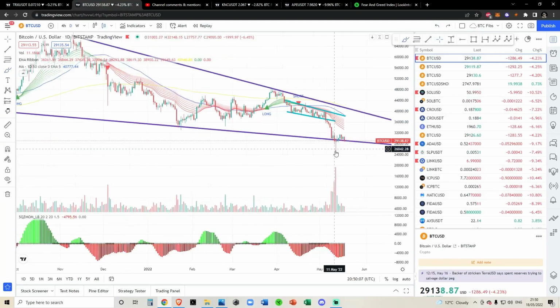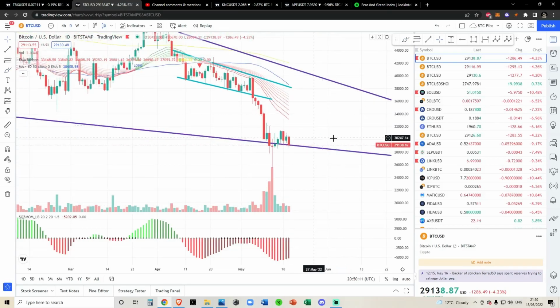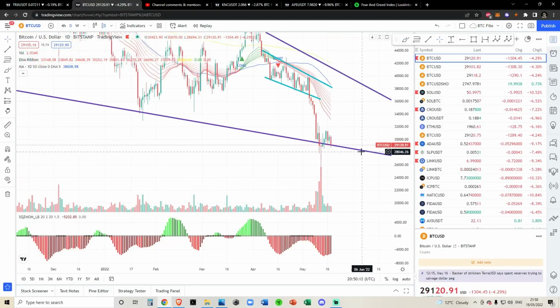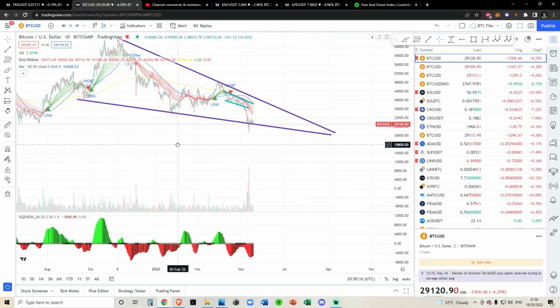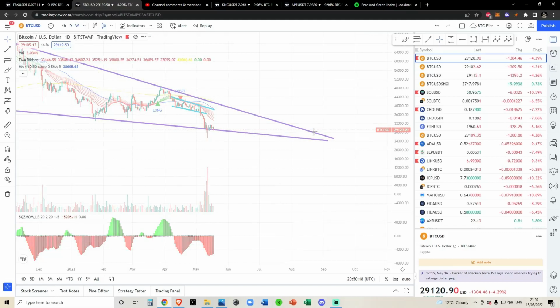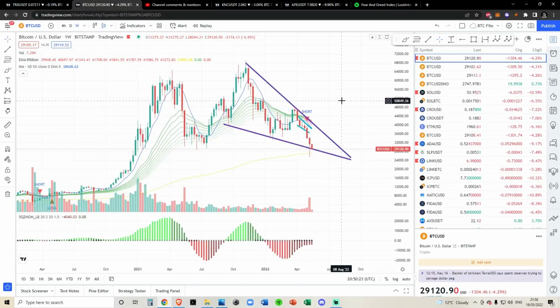But at this moment in time, we're really just lollygagging and doing a whole lot of nothing. So bear in mind, if we do break below this, it could be absolutely crippling for the Bitcoin and the altcoin market, and I do think we are going to capitulate a tiny bit further at some point very soon. But I'm going to be showing you an interesting chart in just a moment that does disagree with that.